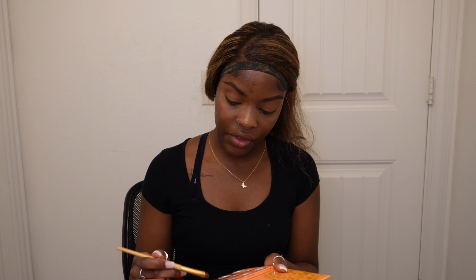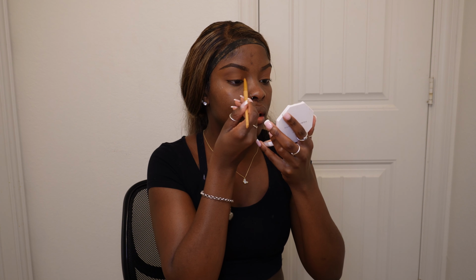I know I said I wasn't going to do too much of a crazy eyeshadow look, and I promise you I'm not changing my mind, but I am going to just take a little bit of this rose gold, just a little bit. Let's just hope I actually stick with just a little bit and I don't make it my entire eyelid. I'm literally just applying it to the corner of my eye.